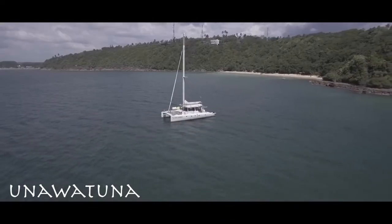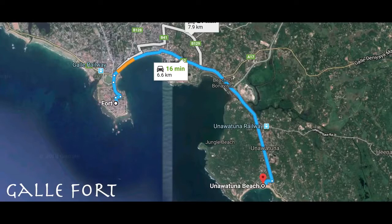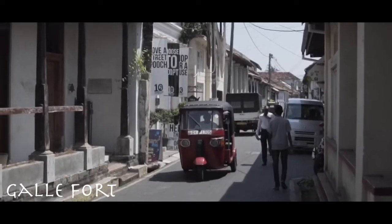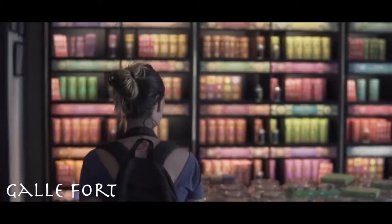While we stayed at Unawatuna Beach, we hopped on a tuk-tuk and went to see Galle Fort. It's about a 20-minute drive away, so you could easily make it into a day trip. This fort was first built in 1588. The fort has been turned into a touristy hotspot with boutique shops, trendy restaurants, and hotels.